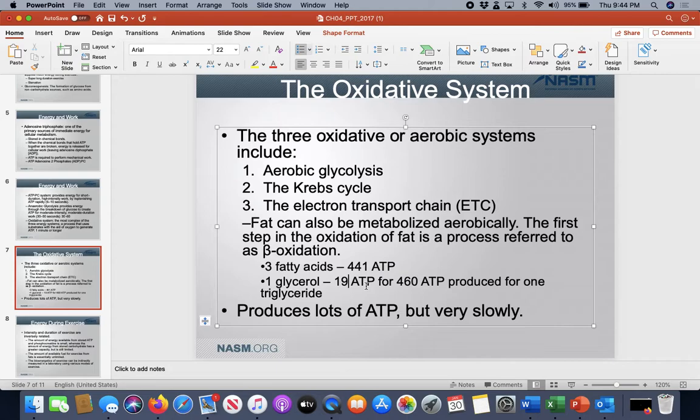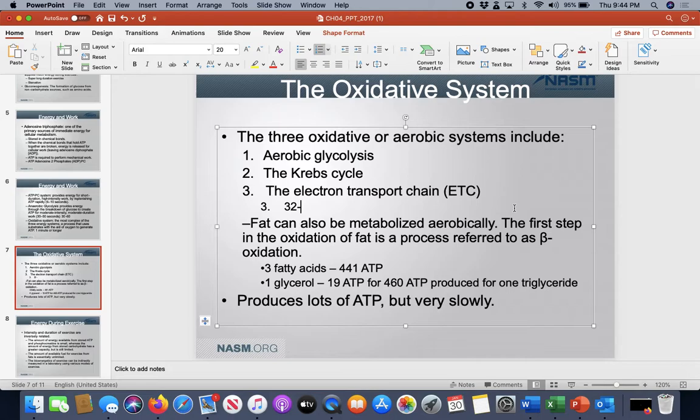So what we're saying here is that fat, in comparison to the 32 to 38 ATP for carbs, has a massive difference in the amount of stored energy between a glucose molecule and a fat molecule. But the problem, again, is that getting this 460 total ATP is very challenging because you have to go through that additional step of beta oxidation before it can get into the Krebs cycle.